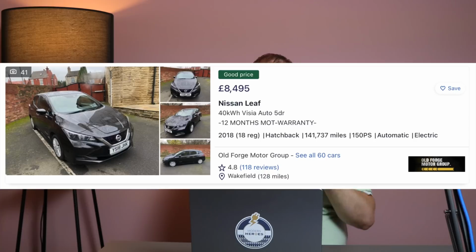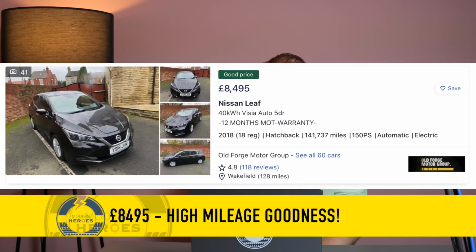Much like with the Zoe though, I think the real value in the Leaf stands out with these newer cars, the 40 kilowatt hour model. You can start with this one if you like. 18 plate, clearly an ex-taxi. It's been very busy indeed with 141,000 miles on the clock. But at £8,500, it certainly caught my attention.